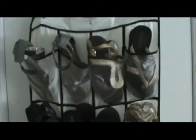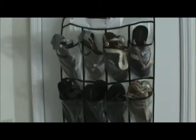Next is my shoes. This is the back of my door, and I have a shoe holder. It literally holds all my shoes, from my flip-flops and sandals down to my tennis shoes. Which is really cool because it holds a lot of shoes, and I have a lot of shoes, so I'm always looking for something for my shoes.